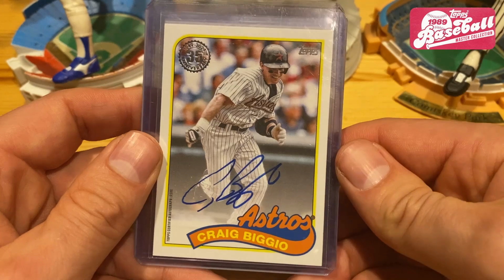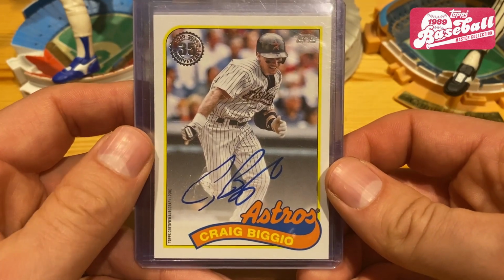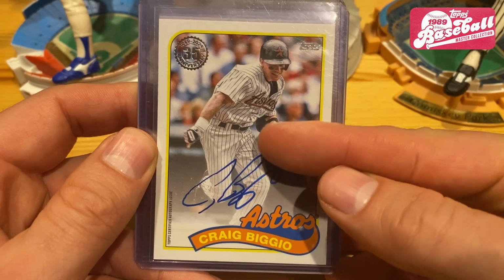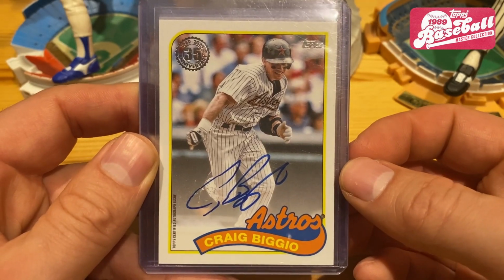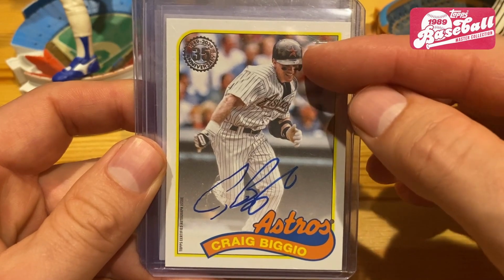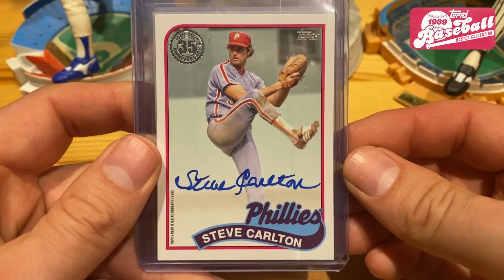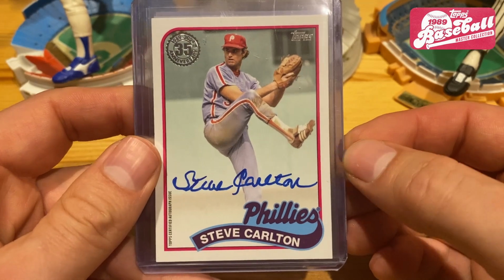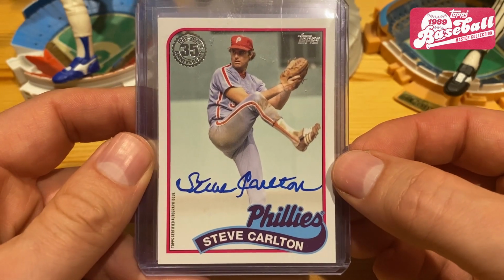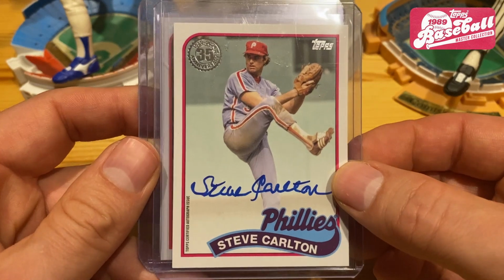But then we got some Hall of Famers. We got Craig Biggio beating out an infield hit there. Wish he was in the era appropriate uniform, but we'll take it with his super pine tar helmet that he always rocked back then. Then we got Steve Carlton. Super excited to pick this one up. Fun to get kind of the pre-89 legends in there, so that's a nice one there.